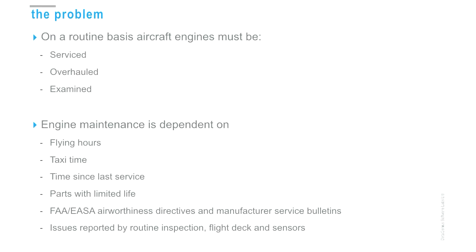The engine maintenance certainly is dependent not only on the flying time of each of the engines, but also the time a craft is spending in taxiing, waiting on the tarmac to take off. There are also auxiliary engines at the rear of the craft, which are also an important input in terms of overall craft maintenance.